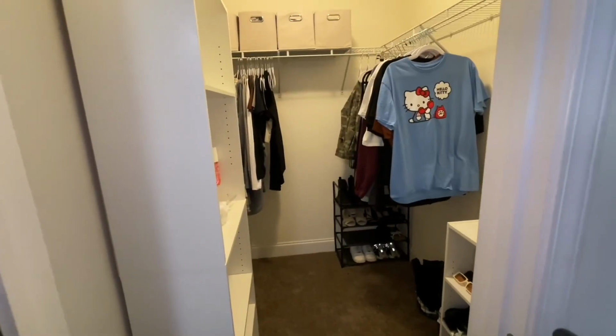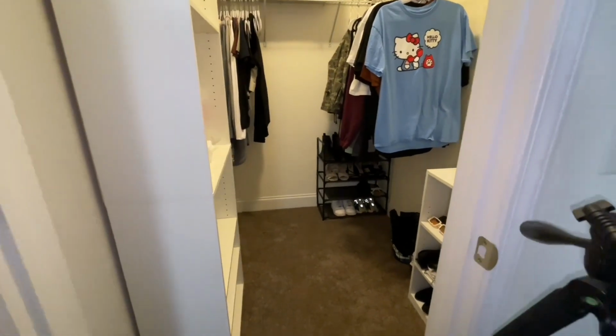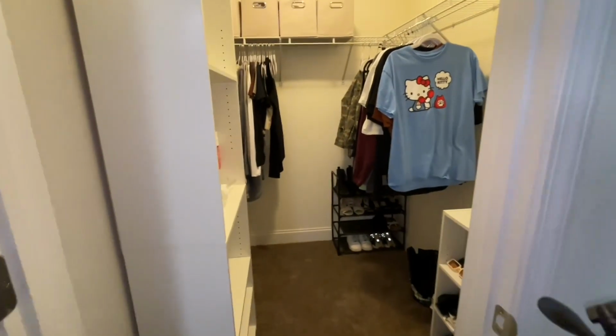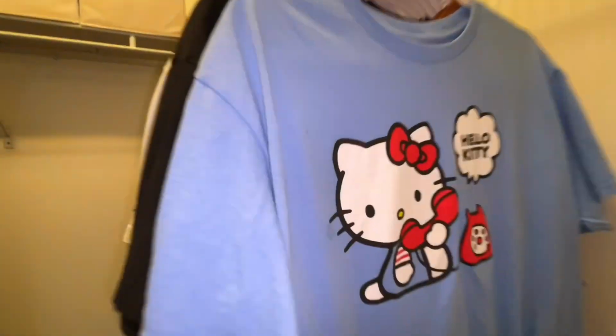It's not small compared to other apartment closets. It's a decent size. But this is how it looks. Oh, you guys see my Hello Kitty shirt? I got it from Ross. It's so cute.